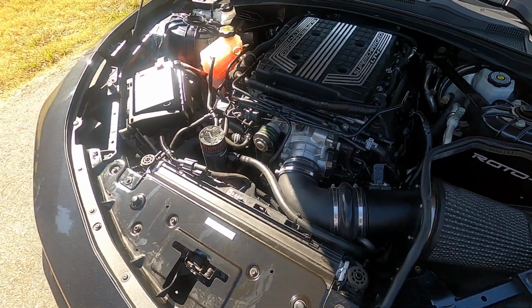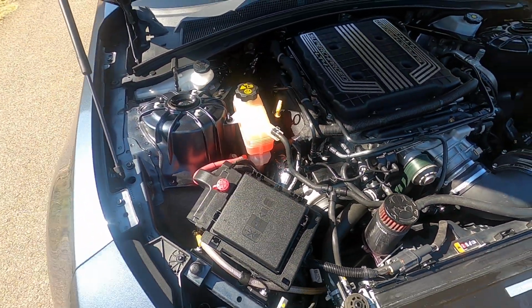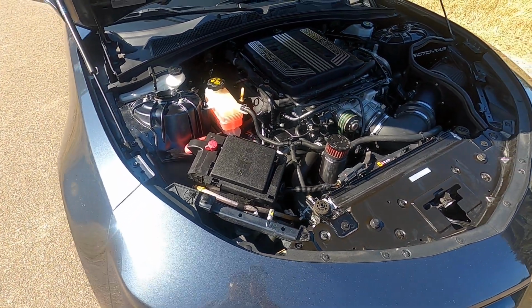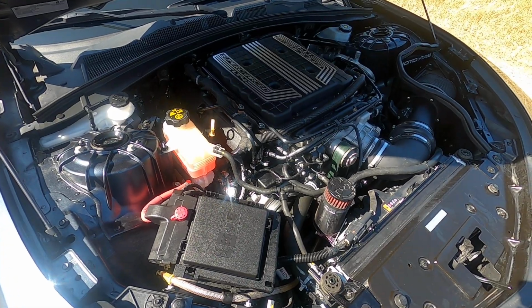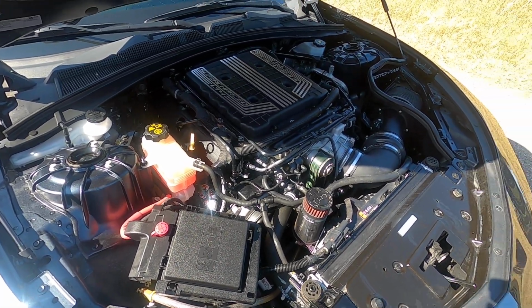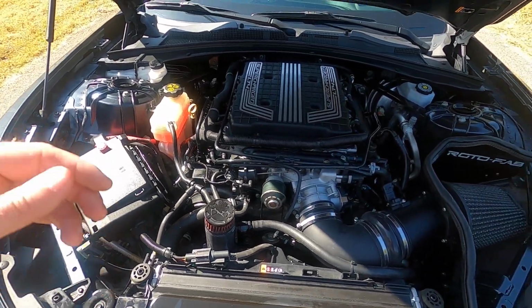Smooth idle. It has excellent street manners. This is a car that you could easily drive every day if you wanted to. But also makes immense amounts of power as soon as you mash the pedal. Handles great. This feels really good to drive. It's a lot of fun.